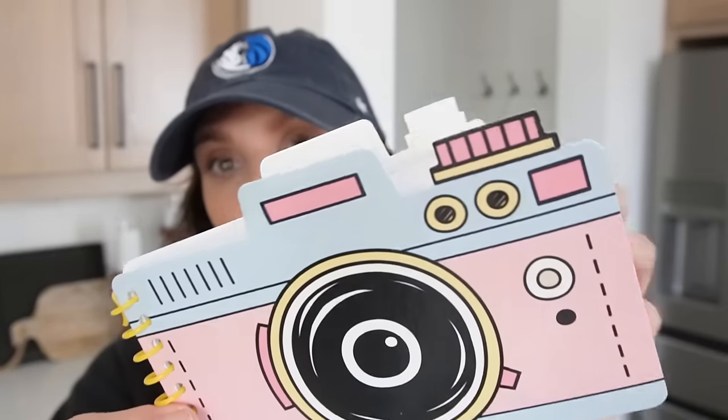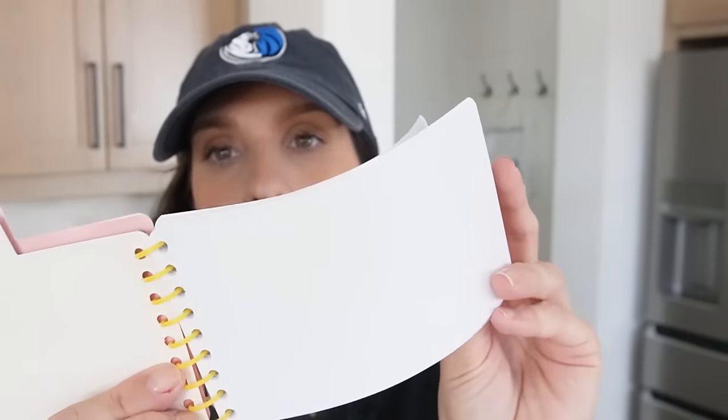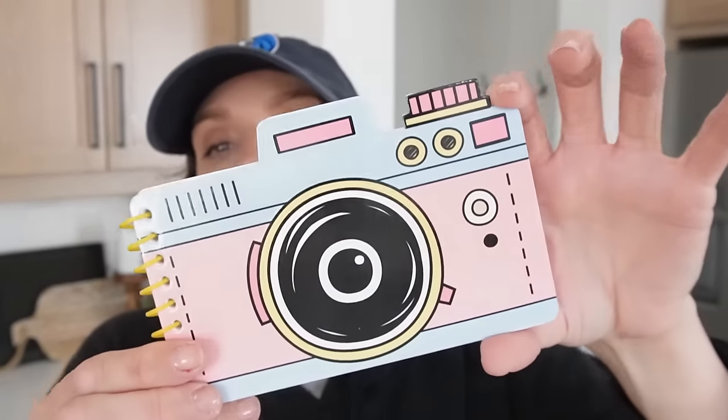Then I found this adorable little camera notebook, but the paper is just plain. The paper has nothing. Okay, but I did get it for this piece right here. It was just $1 and I thought I could definitely junk journal with this. I thought it was really pretty.